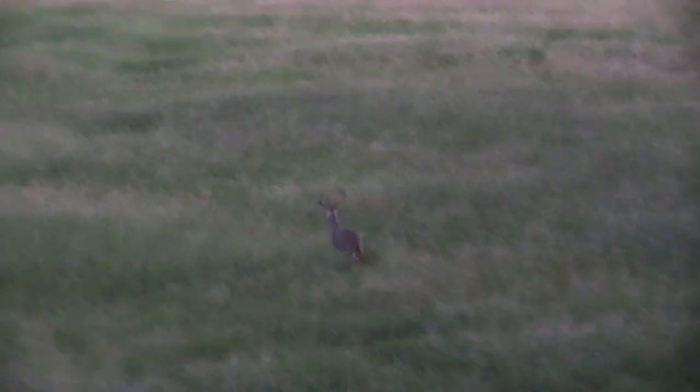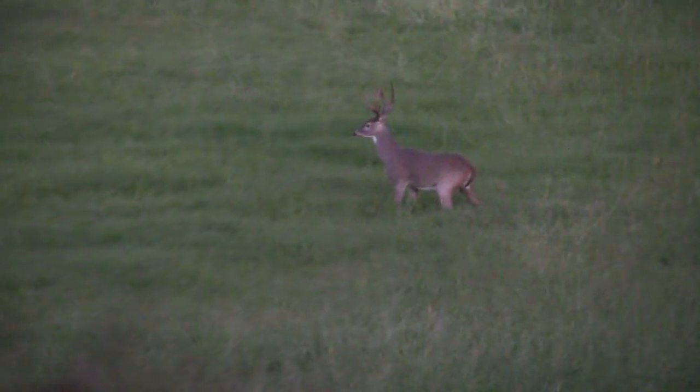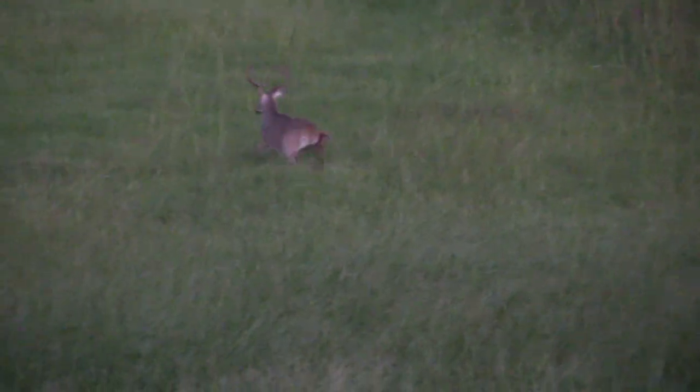Nailed him. You just nailed him. Good shot. There he goes down. That is a good deer, Garrett. He's going down. That's a good deer.